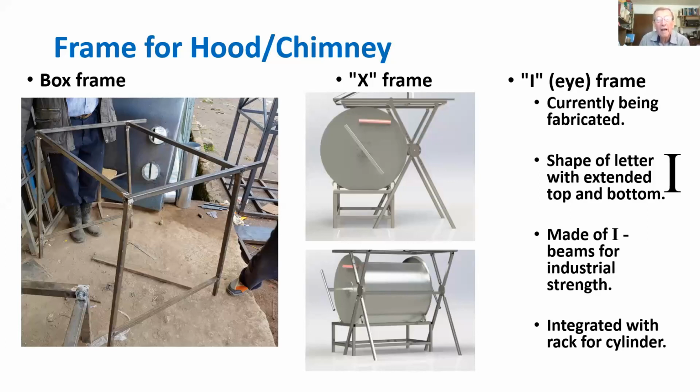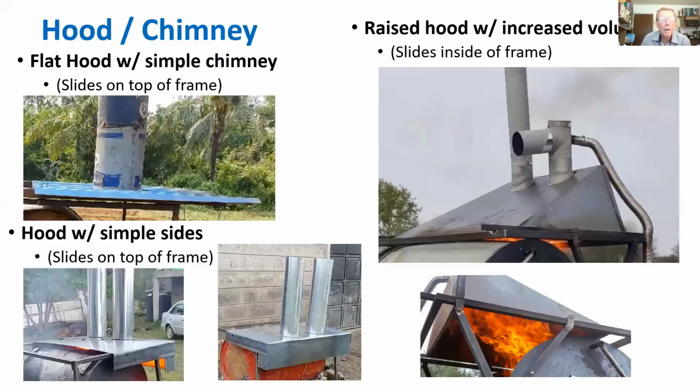And then that I frame again, which would be for both holding up the cylinder and also for holding up the hood and chimney. Hood and chimneys, a flat one, the one in India with Manish is just a simple flat sheet of corrugated roofing metal that was torn off of one of their buildings during a cyclone that went through a few months earlier. And we build stuff out of scrap. We build stuff out of what's called obtainium. You find it, we use it.